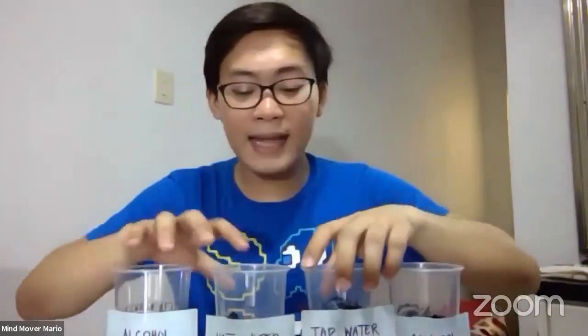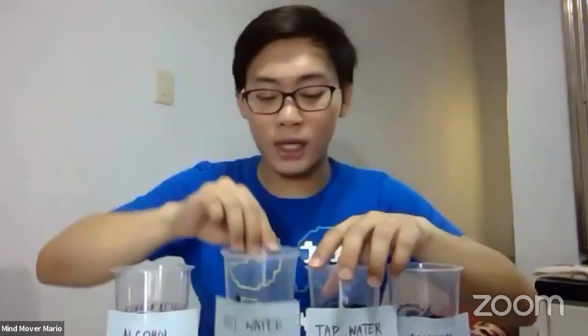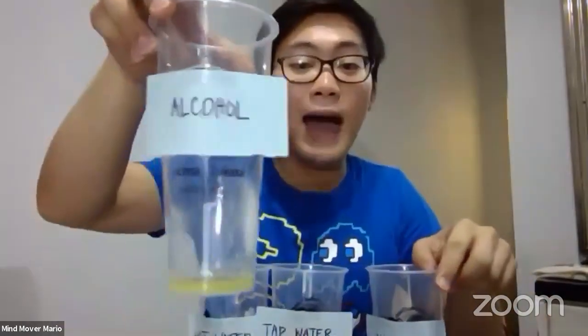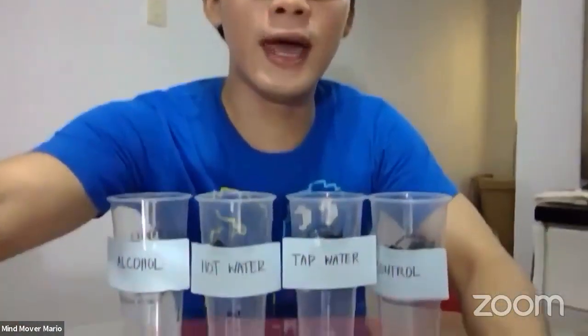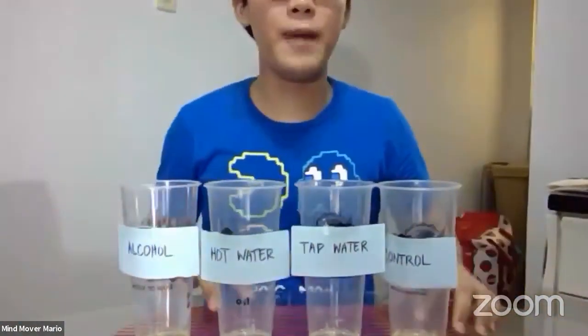So now, what do we call this unfolding of the protein? When a protein unfolds or loses its shape, we call that denaturation. Take the word nature, and then you add de at the start, and we call it denature or denaturation. That's when proteins lose their shape. So we're going to see if by adding tap water, hot water, and alcohol, a regular rubbing alcohol, this can cause the proteins of the egg white to actually lose their shape and denature.